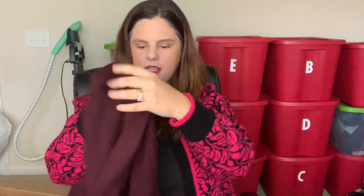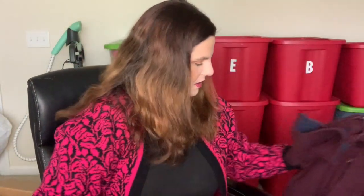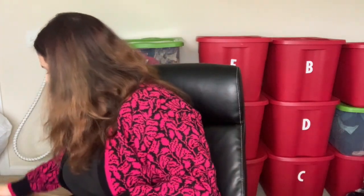Just like a little zip up. Oh, it has the last chance tag here. I'm not mad about it. It's pretty colors. It looks really comfy. You know, I don't think Ben Sherman or Penguin is a good brand, but, you know, not mad.